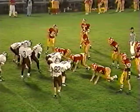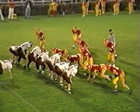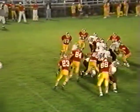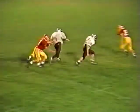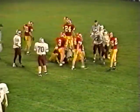Joe Ferguson over here at the other tight end position, and we go to a 2 tight end set with the wishbone. 2nd down and 7. Brandon Lewis breaks out in the big open hole. Lewis finally dragged down about the 16 or 17 yard line.